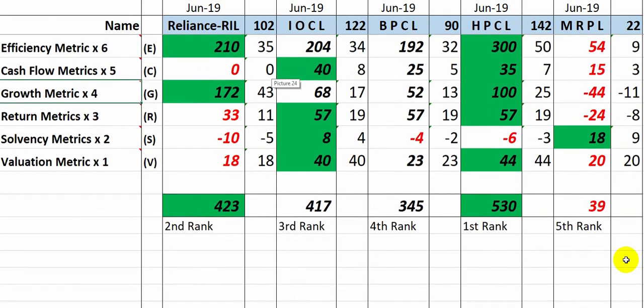So to finally conclude, I find that HPCL is the best company in terms of different variable ratios at 530 points, followed by RIL at 423 points according to the weightage. This is the top ranking as per individual ratios, and the bottom ranking is as per the weightage given to each metric or each ratio.